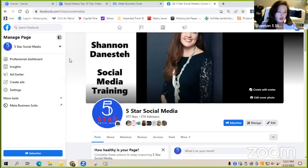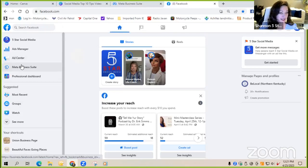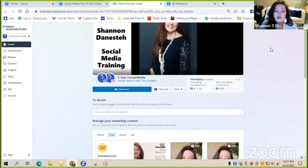If you're on your homepage, you'll probably see it over on the left-hand side as well. So it's in a lot of different places. The other way that you can get to it is just by going to your URL up at the top and typing in business.facebook.com, and that will automatically open up Business Suite, okay?